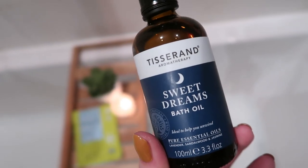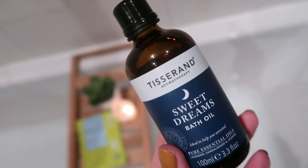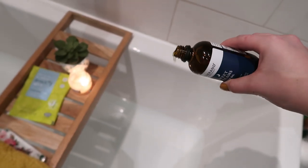Smells just like a spa. It's heavenly, absolutely heavenly. And I only used a few drops in the bath and the whole bathroom smelt like a spa. It was incredible. I'm a big bath oil fan. I really, really love them. But yeah, this is just all pure essential oils in here, so if you've got any sensitive bits, you should be fine with this.